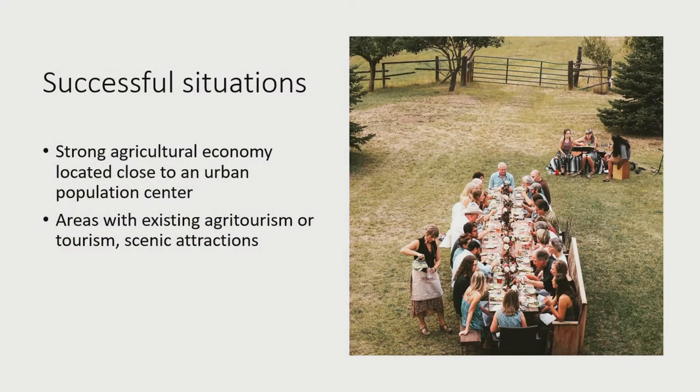It makes it easy to have a farm to table if you've got a strong ag economy located close to an urban population center like Spokane or Seattle. A lot of you are from Seattle. If you've already got agritourism like Green Bluff or other scenic attractions, often they might tie a farm-to-table dinner in with something else, like a bike ride or a river ride, you know, rafting or something like that, to have it part of another event. And this had none of that.